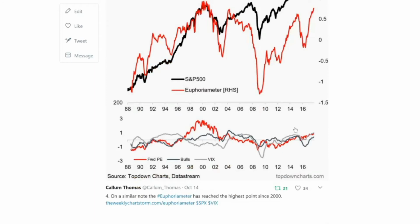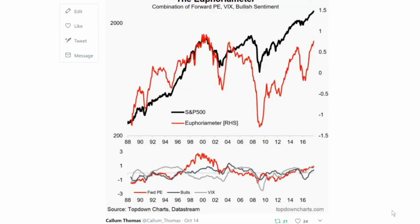Number four, this is my very own Euphoria Meter. It combines three different major inputs, which is forward P/E ratio, so the valuation, or another way to read valuation is confidence. Bullish sentiment from the investor surveys, the Investors Intelligence Survey, and the American Association of Individual Investors. And then finally also the VIX, and that's a smoothed inverted view of that, and you can see there that all three components are basically in agreement, and that has helped push the Euphoria Meter, a gauge of euphoria or otherwise, to the highest levels since the last stages of the dot-com boom, or you could say the final stages there.